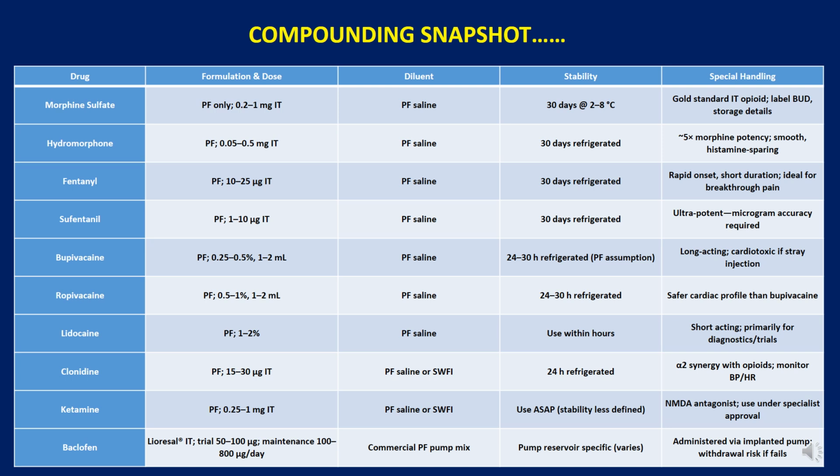Regarding morphine sulfate, this gold standard opioid is dosed at 0.2 to 1 mg, preservative-free, in preservative-free normal saline. Stable for up to 30 days refrigerated. Crucial best practice: include detailed labeling of beyond use date and storage information.